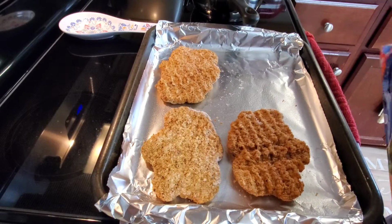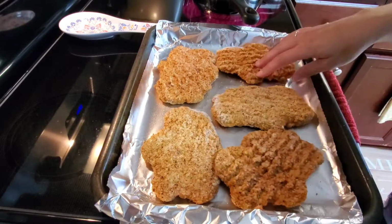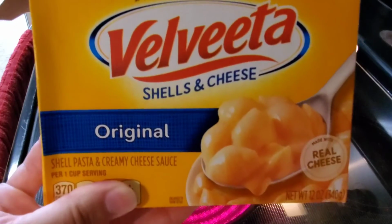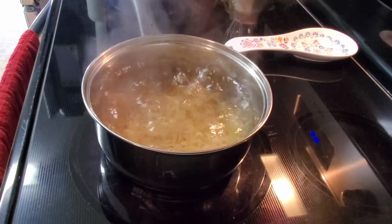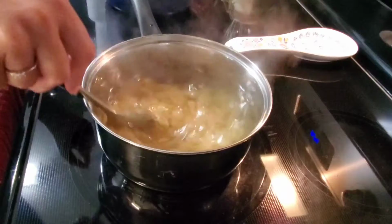This is a good tasting meal if you're in a hurry and you want some good food, because we really do love the taste of these steaks and they're easy. You just put them on a baking sheet, put them in the oven and flip them halfway through. I also fixed us our favorite Grand's crescent rolls, the big buttery ones, and some macaroni and cheese.